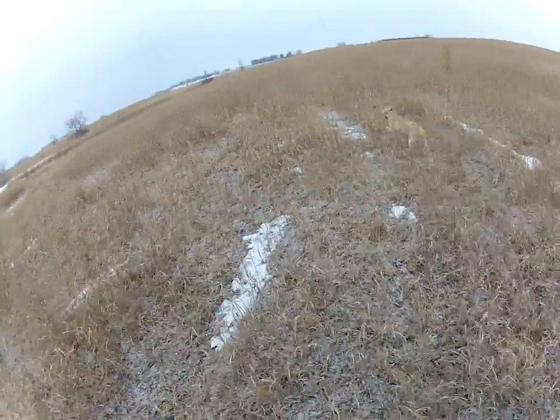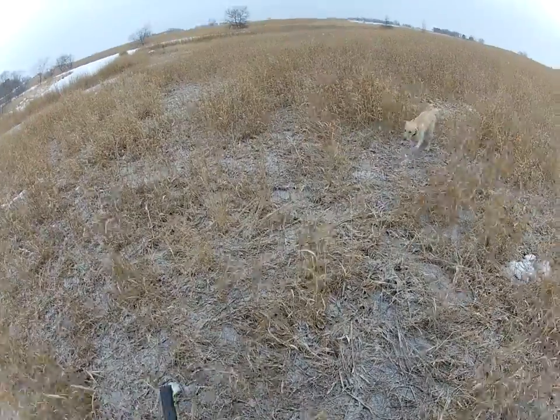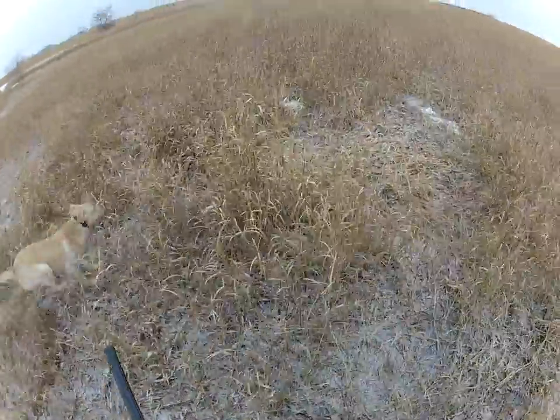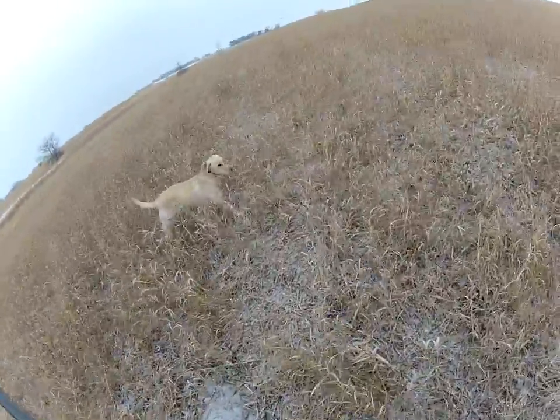This is Rattler. Okay, hunt him up. Got some birds planted out here. This would be his third hunt. In the beginning, he was tending to really hang next to me, kind of right behind me. So he's starting to figure out.